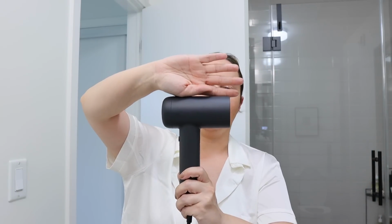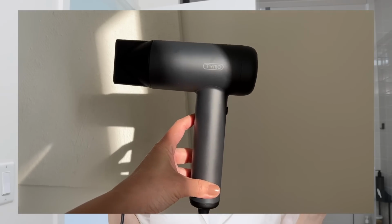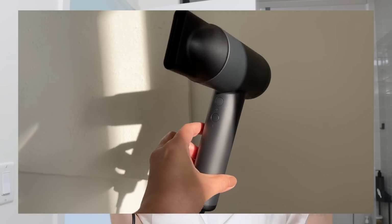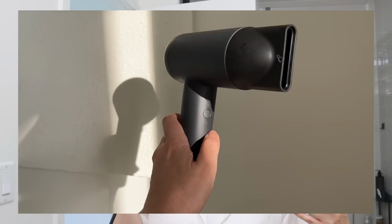I'm honestly so happy that they've created these lighter blow dryers. It's actually smaller than my hand. Like, I honestly really enjoyed blow drying my hair with this one. I love all the settings on it. If you guys are looking for something lightweight that's still gonna give you the equivalent performance-wise and also technology-wise as the higher end blow dryers, I definitely would recommend this one.